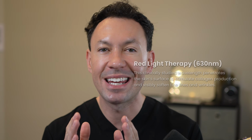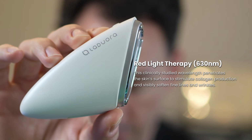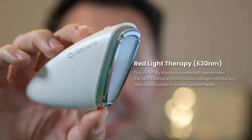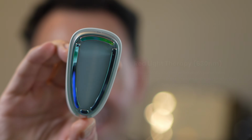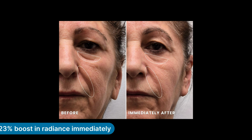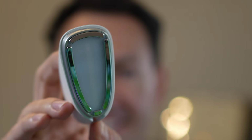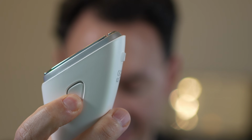630 nanometers is the collagen and radiance wavelength. The Lumio uses 630 nanometer red light. This wavelength boosts fibroblast activity, that's the cells that make collagen. It improves fine lines, it brightens dull skin, and it smooths overall texture. When used, they saw a 23% boost in radiance immediately. It also creates tiny good bursts of reactive oxygen species, but not the harmful kind, the signaling kind your skin uses to switch on repair pathways. And that's how collagen gets stimulated.